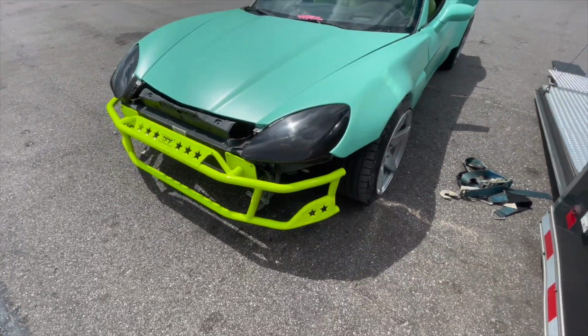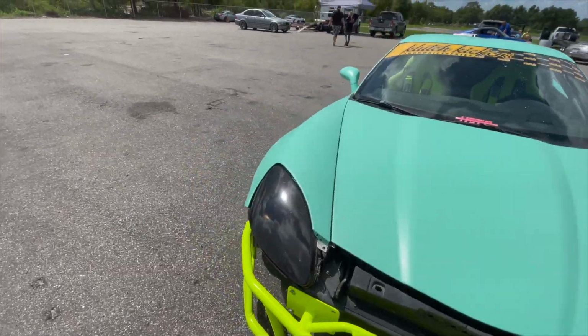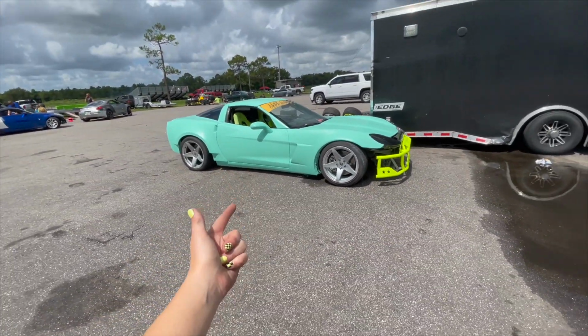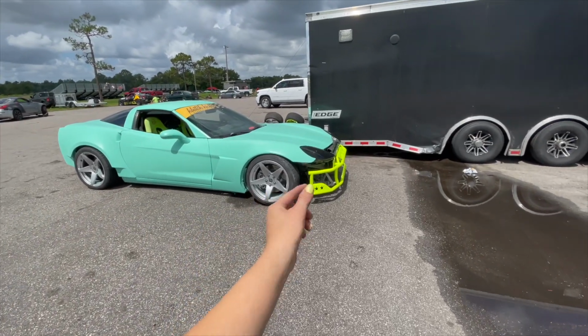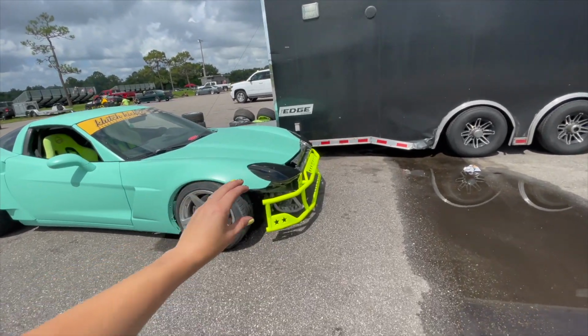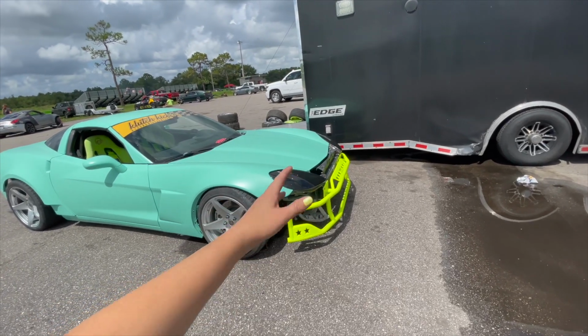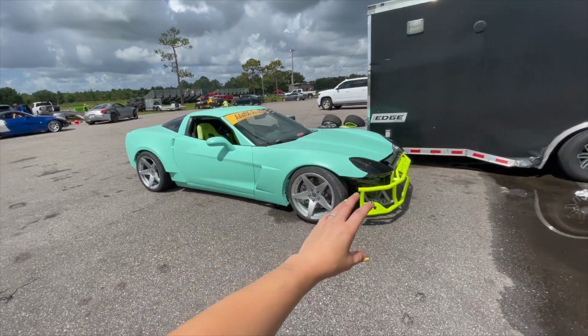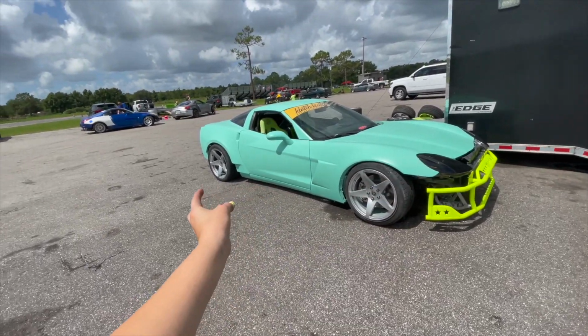Getting compliments on the mint girl. Look at her. Damn. Satin and mint looks so sick on this car. I do kind of wish I had a front bumper or just the top piece. I talked to Adam about maybe it'd look better if we cut something out for that, but damn, I'm loving the neon yellow with the mint, and it's good with pink.